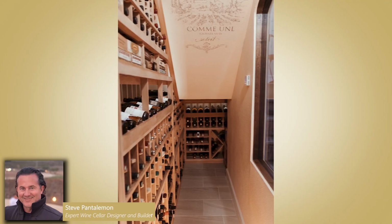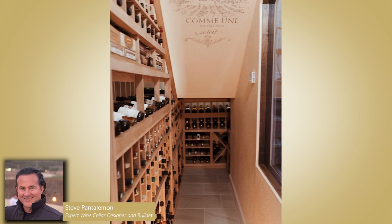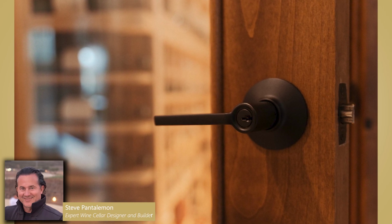What I love is that picture itself. You can do so many different things under the staircase. People always think that they're limited because it's just under the stairs, but it's not just under the stairs. This is 500 bottles of wine in here.